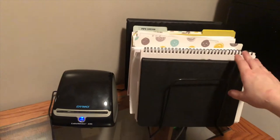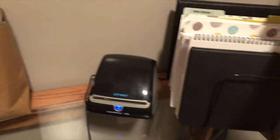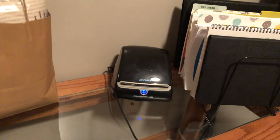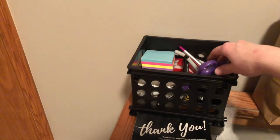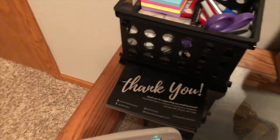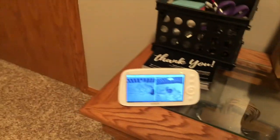Over here, I have my iPad and a notebook, and then all my files and training materials that I bought for myself. I have my label printer, a pickup order for a customer, and then this is a little box with like packing tape, scissors, Sharpies, things like that. And then I have my little thank you cards that I put in every package. And then of course, my baby monitor because, you know.